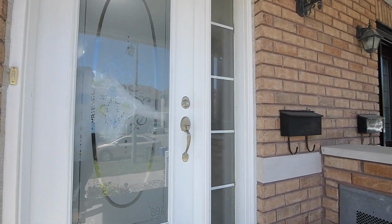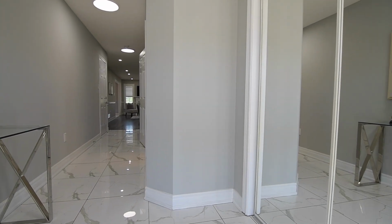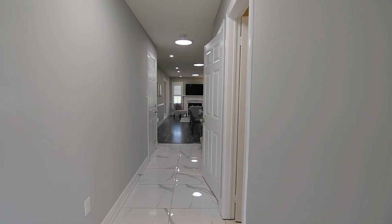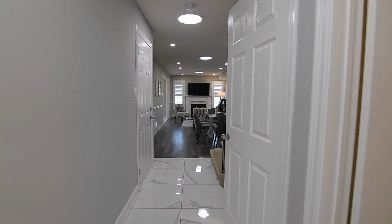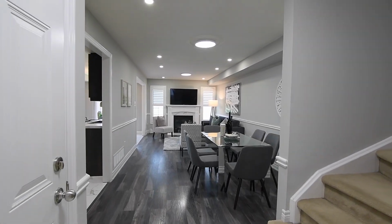Featuring a landscaped garden bed, a single-car garage, and a covered front porch, the glass-paneled entry door has a sidelight and opens into a bright foyer with a mirrored door double coat closet and a main level showcasing pot lighting and upgraded light fixtures, as well as polished floor tiles throughout much of its space, with upgraded wide plank laminate flooring finishing the open concept living and dining rooms.